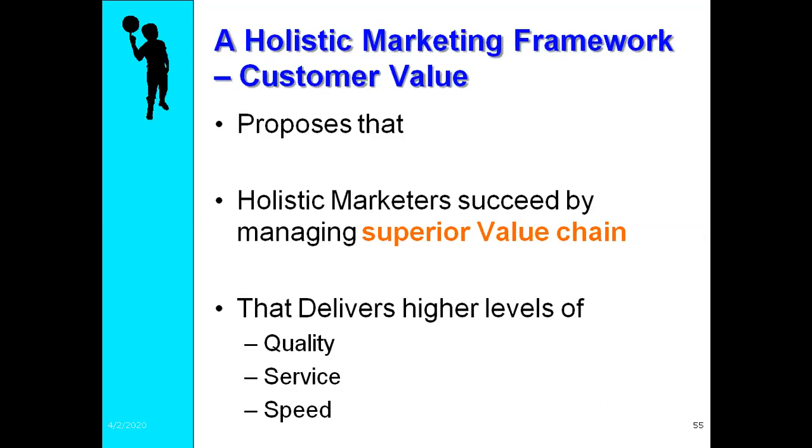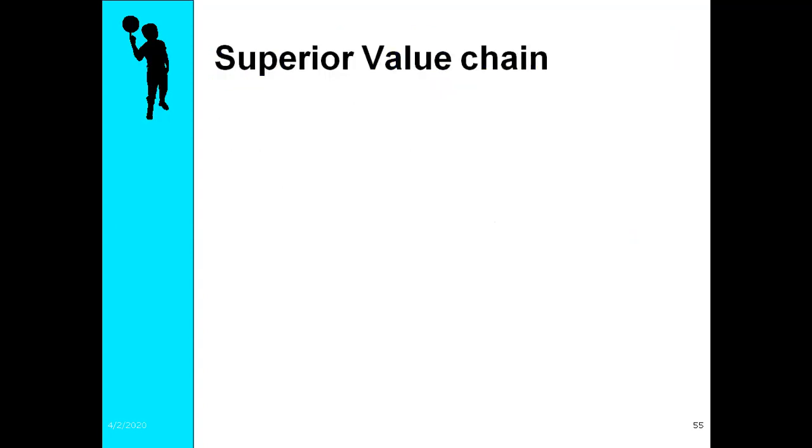I'll repeat. Holistic marketing simply means, we know what holistic marketing is, the modern base, the broader view, right? Which says normal marketing or sales will not work, you have to do something extra, or you have to go beyond the normal marketing view. Now we are saying that instead of only doing this value chain, we are entering into a superior value chain. The name itself says you are reaching a higher quality level. So how do you reach a higher level? By increasing your quality, by increasing the service, and by increasing the speed. Let me just show you the components of this model.